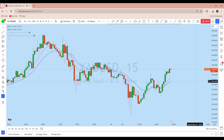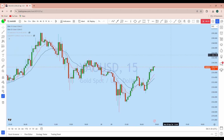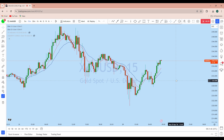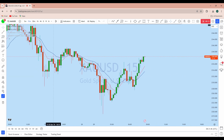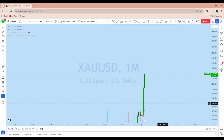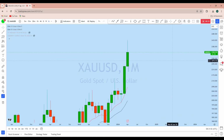Starting with gold, with the market open, we can see that gold is showing significant trading opportunity on the lower time frame. Now, before we discuss how we can trade, first let's look at the bigger picture. I will be looking at the monthly chart to see the overall direction in the market. Now, this monthly candle is almost closed.